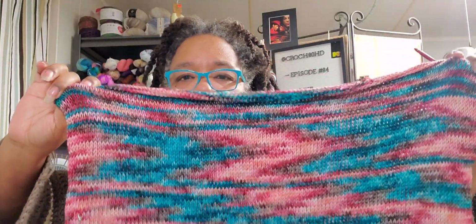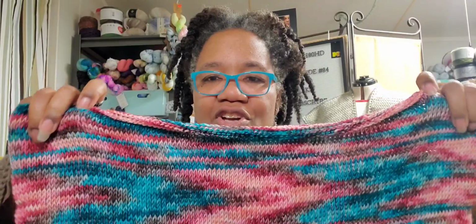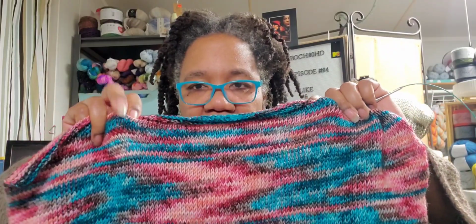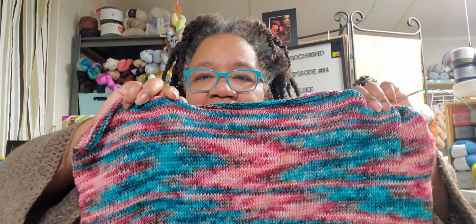Oh yeah, so remember I frogged it because the way the second skein was laying out was different, but when I started doing it the same way, okay, now you can see where the second skein starts, and it is starting to stripe. I can see that now when I was holding it, working on it. Yeah, it is starting to stripe.